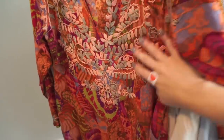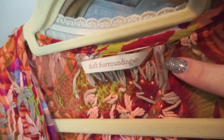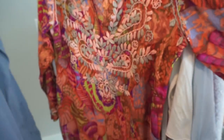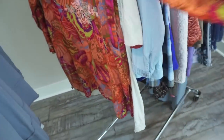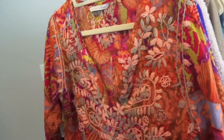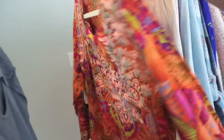This next top, when I saw it, I thought it was Johnny Was because of this great colorful embroidery, but it's actually Soft Surroundings. It's a size small, and it's a tunic. I think it's a cover-up, actually. It's pretty lightweight, but the embroidery is all over, and I'm going to list this one probably at $45, maybe a little higher just because it's so unique.